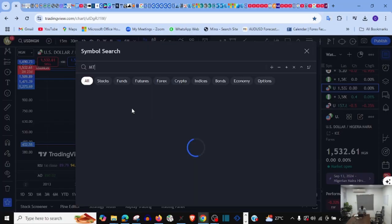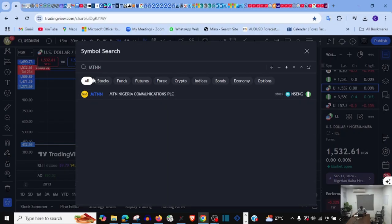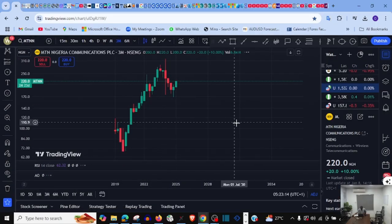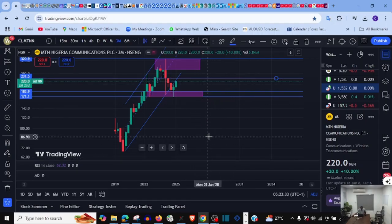I recommended MTN. Did I? Yes, I think so. MTN Nigeria. Okay, let's look at MTN Nigeria. So MTN Nigeria yesterday gained 10%. The price is currently at 220. I already have my entry in this zone, so I'm looking at taking my first profit. I said first profit is very, very important around here. So I'm looking at 230 naira for my first profit.